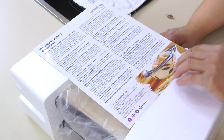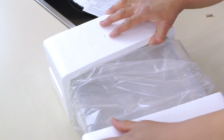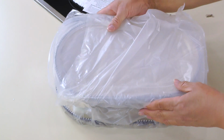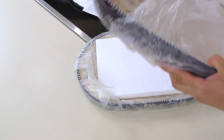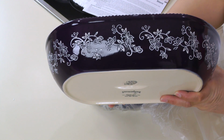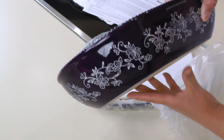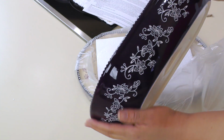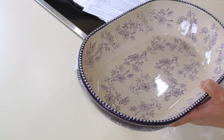Okay, it usually comes with one of these. It tells you how to care for it and how to use it. Let's see what we got here. Okay, so first up we have our plastic cover. We have our baker, and this is an oval baker. Nice. Doesn't look like it has any major flaws. So this is the Floral Lace Eggplant color. It's really cool because it's all dark on the outside with white in the engraving, and then light on the inside with the same pattern but in the eggplant color.